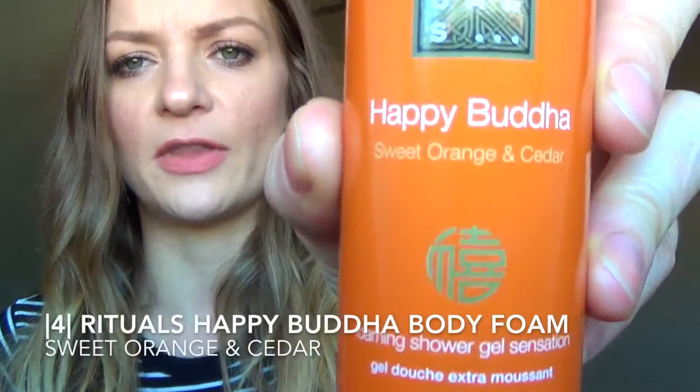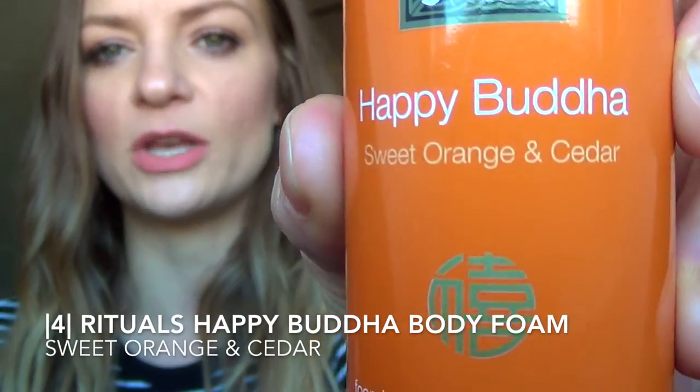It's by Rituals brand, never heard of it. I think my mom gave this to me out of her Birchbox. It's called the Happy Buddha Body Wash, and it's sweet orange and cedar. Oh my gosh, just the perfect cold weather smell. As it's chilly outside, it's got this citrus and spice. I love that. That's probably my top favorite smell.